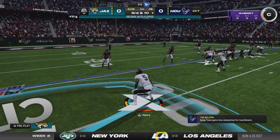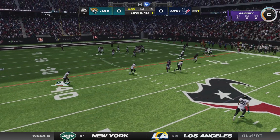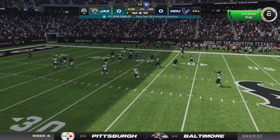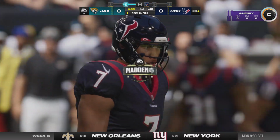So now an early 3rd and 10 here on their opening drive. Stroud on 3rd down now. Oh, his first throw of the game going to be intercepted. Picked off by Tyson Campbell. And his guys are going to get the football at the 28-yard line.